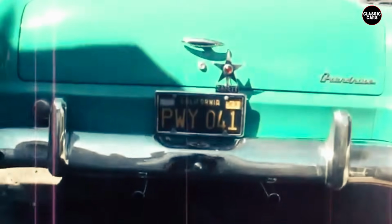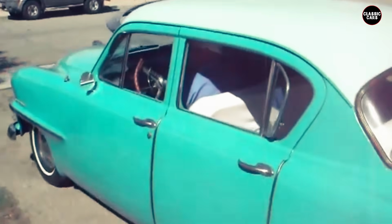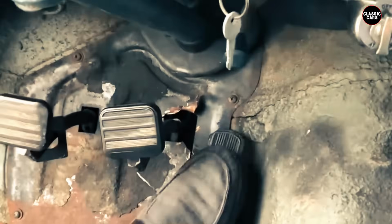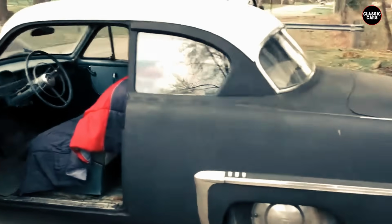As if these issues weren't enough, the overall build quality of the Plymouth Cranbrook was not up to par with many of its competitors. While the car was mechanically simple, it lacked the attention to detail that would have made it a safe and reliable choice for families. The chassis was underdeveloped, and the suspension system, in addition to the aforementioned bushings, was often incapable of handling the car's weight properly. This resulted in a rough, unstable ride, especially over uneven terrain or when the car was loaded with passengers or cargo.